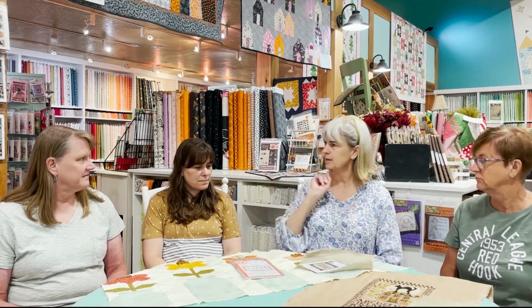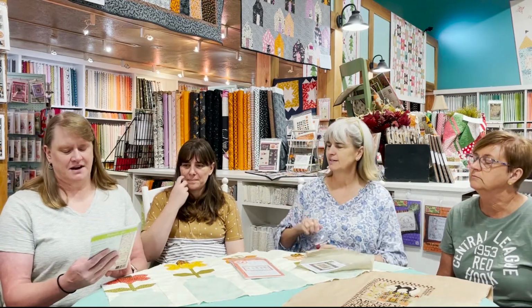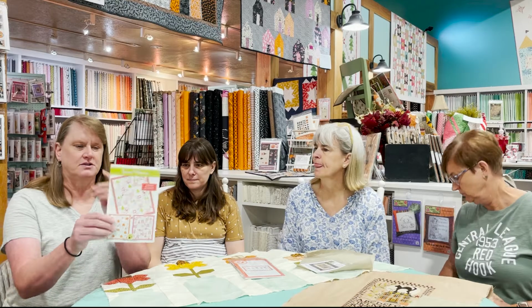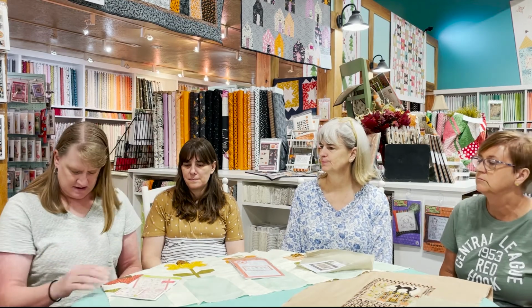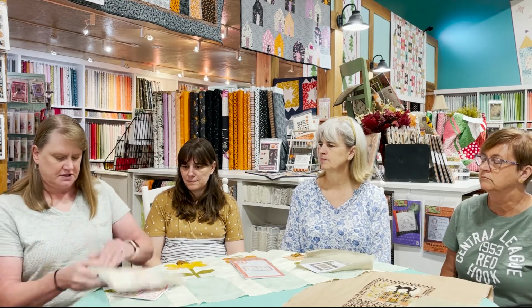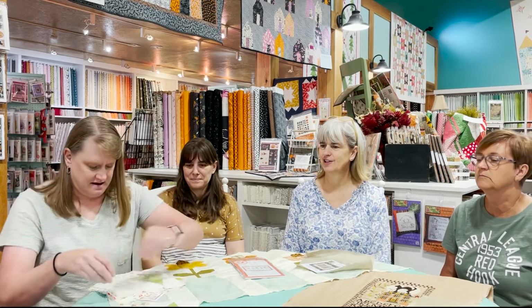I'll take a break for a minute, and Shelly, share with us some of the things you're doing. All right, so I am working on seasonal patchwork by Fig Tree and Company, and I am working on the tree sampler, so the Christmas patchwork. So just some of the blocks I have made up. I'll show you the trees because they're more fun to look at than the plain blocks, but that's just one tree there.